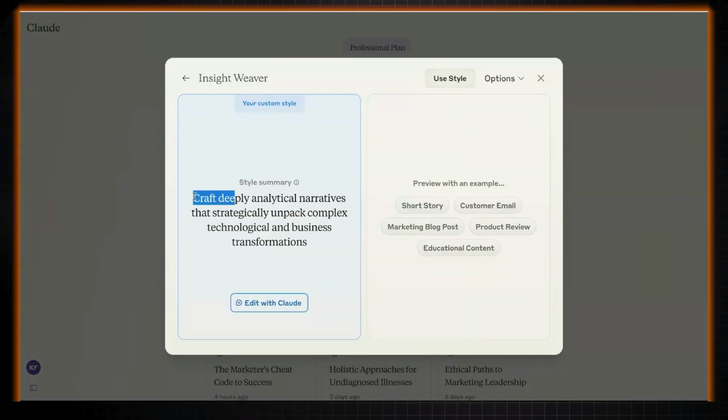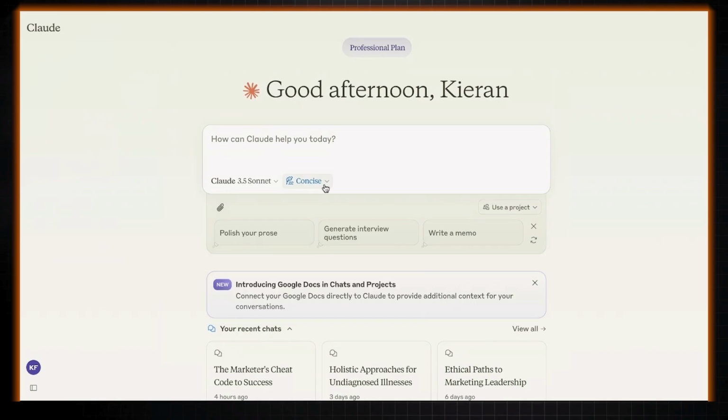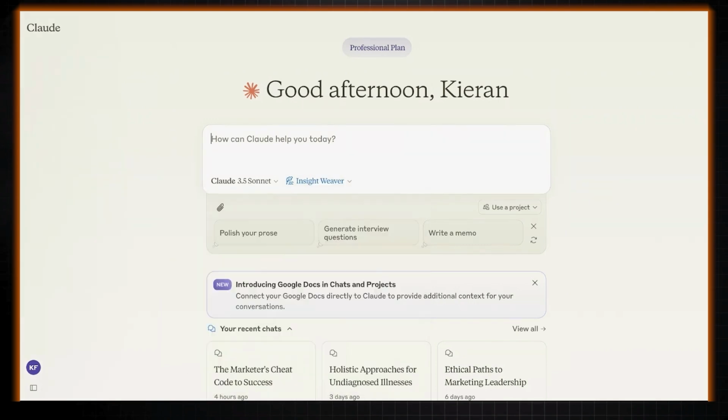Here, it kind of just says, it's somewhat basic, right? This is really just a prompt, but it's still good enough for most people to start to use. And so let's say we would basically come down here. Now we have this Insight Weaver, which is actually a cool name. I think it's actually pretty good at naming things.